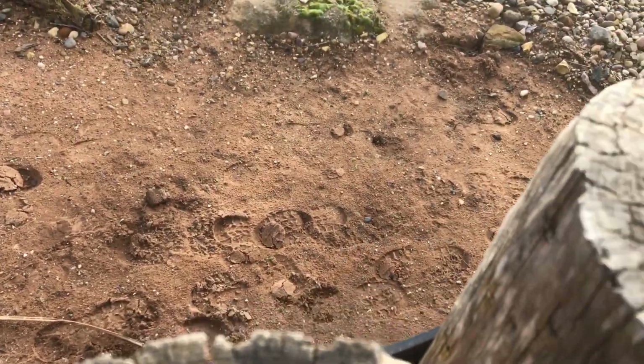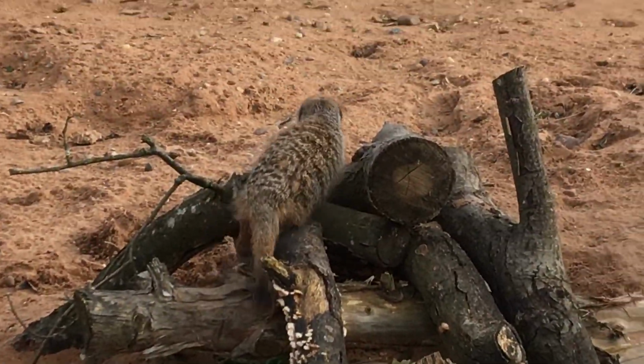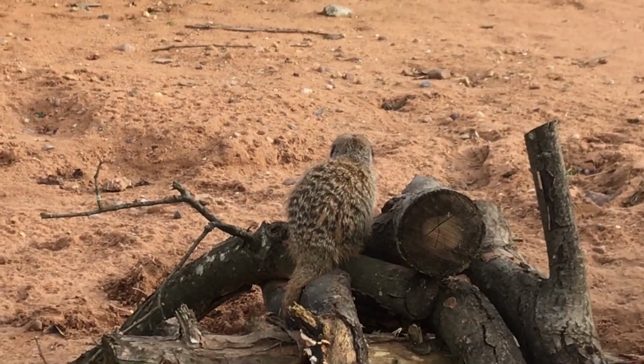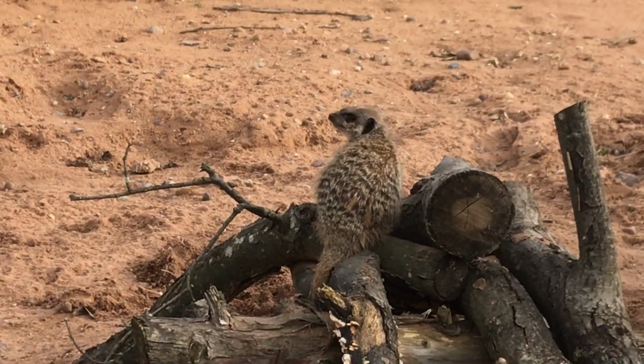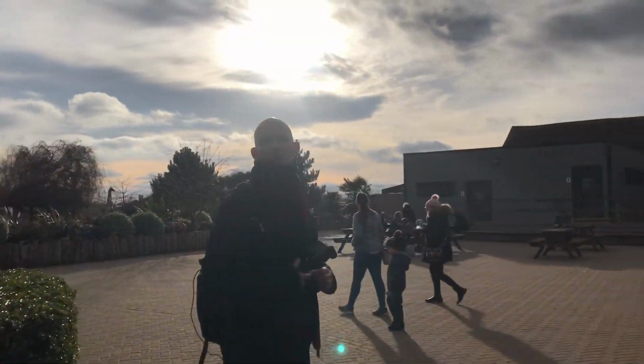Have you seen these meerkat tracks? That's Ryan's tip of the day. You got a real nasty bite though, meerkat. Oh, that's bright. It is bright.